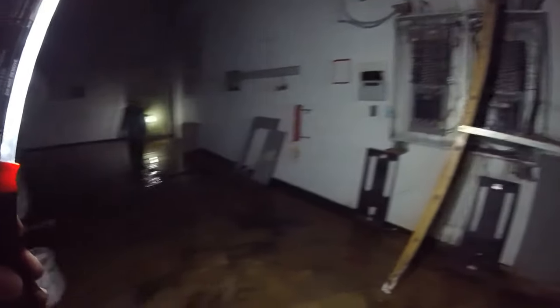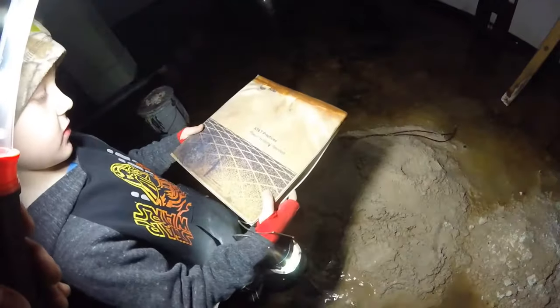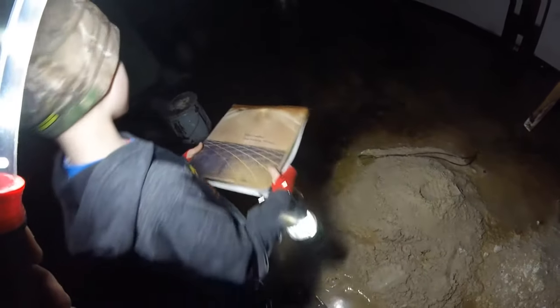Ooh. This book. AT&T practices, power system reviews. Don't put it in the water. Put it back where you got it, out of the water.